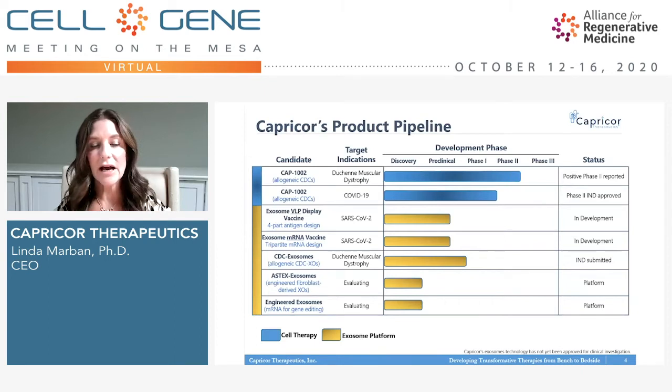In our pipeline slide, we tell this new story. As you can see, 2/3 of the products that we are developing are based on our exosome technology. 2 of the products are based on engineered exosomes, both of which are going to be deployed as Generation 2 vaccines for COVID-19, but will also be standalone products in terms of their opportunities for development of engineered exosomes.